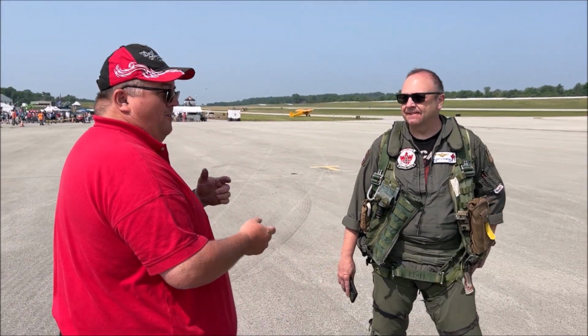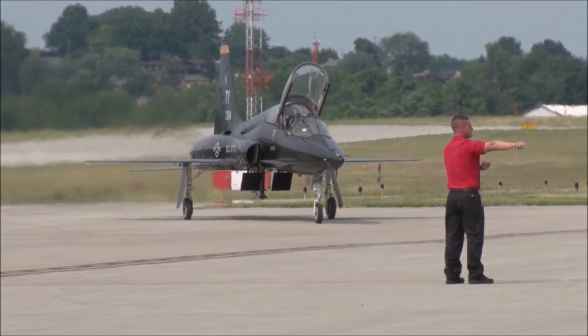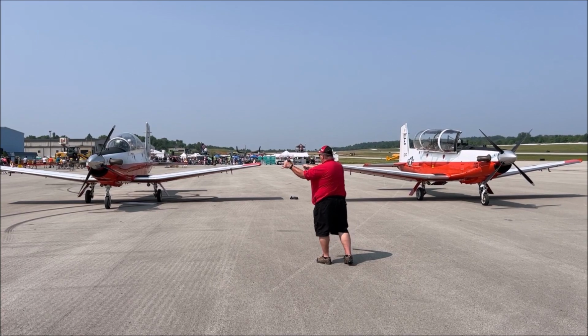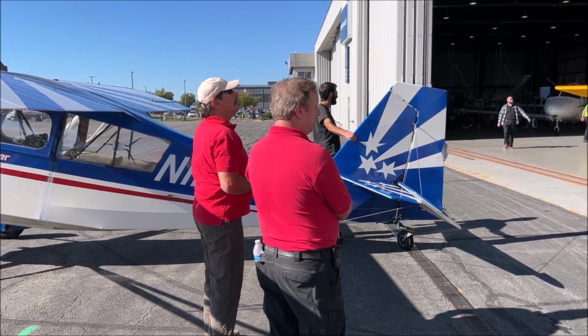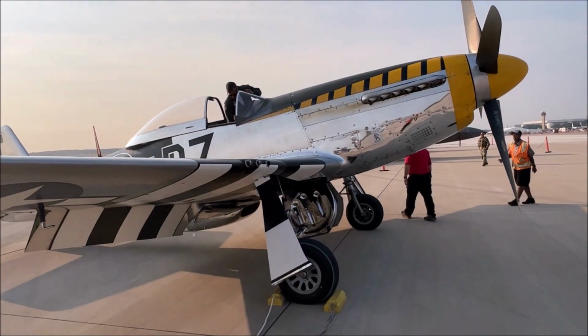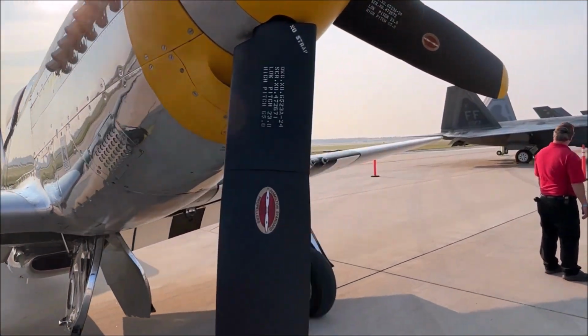Many of our ground staff have served in the armed forces. Their many years of experience in the Air Force, Army, and the Navy bring together a wealth of knowledge when it comes to supporting and handling all types of aircraft, including modern military aircraft. Our ground staff has extensive knowledge of vintage aircraft and warbirds as well.